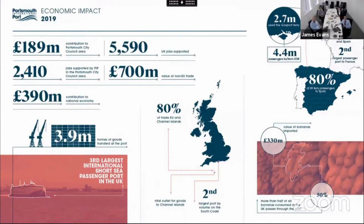Let me give you an idea of what we input to the economy and what we do. In 2019, we had Oxford Economics do a study on the port. To the local economy, we contribute £189 million to the city council area. Indirectly, we're supporting just over 5,500 UK jobs, and more locally, just over 2,400 jobs. The value of non-EU trade that travels through Portsmouth International Port is £700 million, and our national contribution is £390 million.